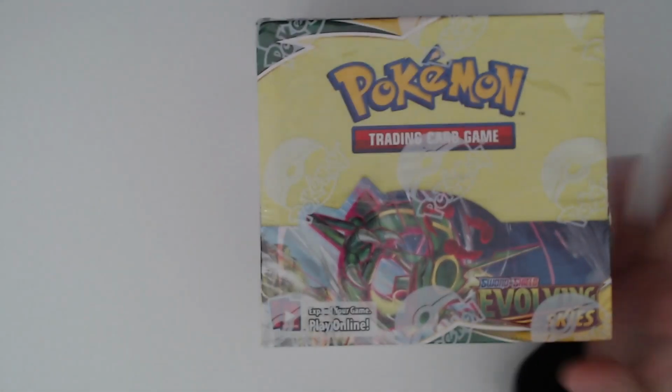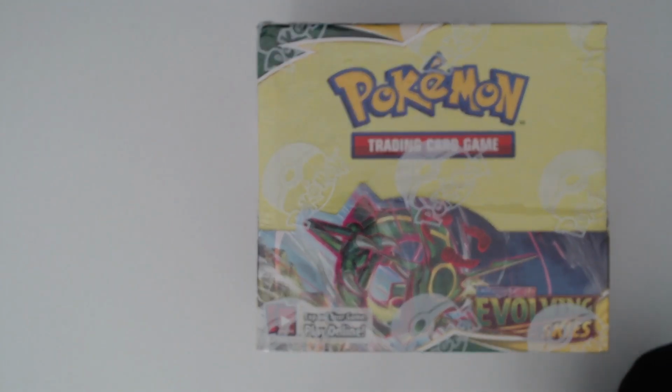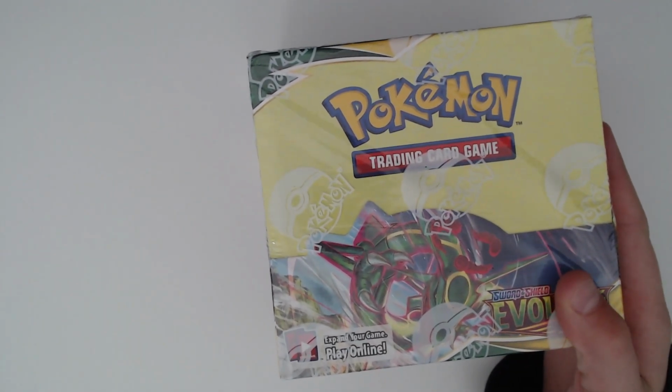Since it's getting to the end of the year, we're going to be going through some of our favorite Pokemon accessories and items in 2022. And then we're going to open up an Evolving Skies booster box. We just got this. I've been so excited to open this up, and let's see if we can get some big hits. Let's go. All right, welcome everybody to the first half of this video.